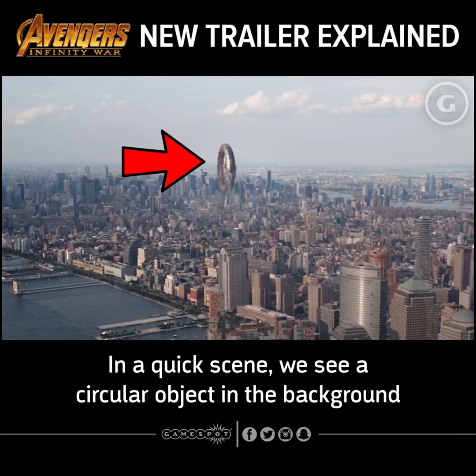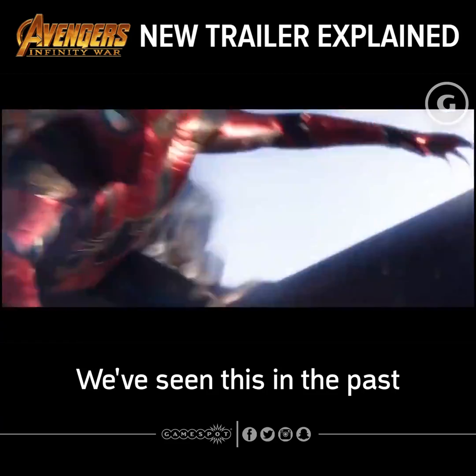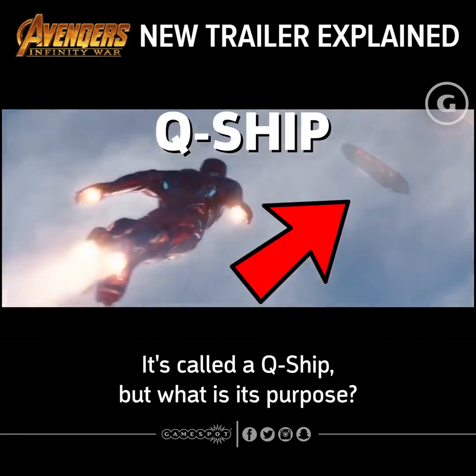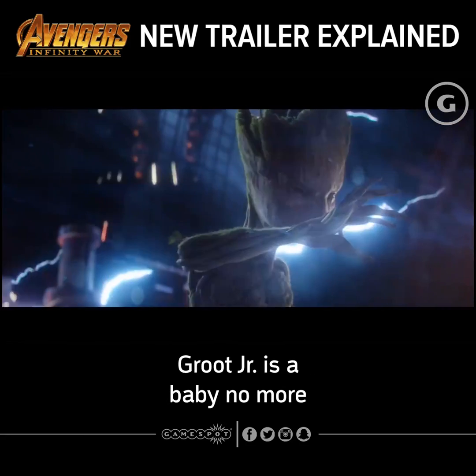In a quick scene, we see a circular object in the background. We've seen this in the past as Spider-Man was traversing one in the previous trailer. It's called a Q-ship, but what is its purpose? Groot Jr. is a baby no more.